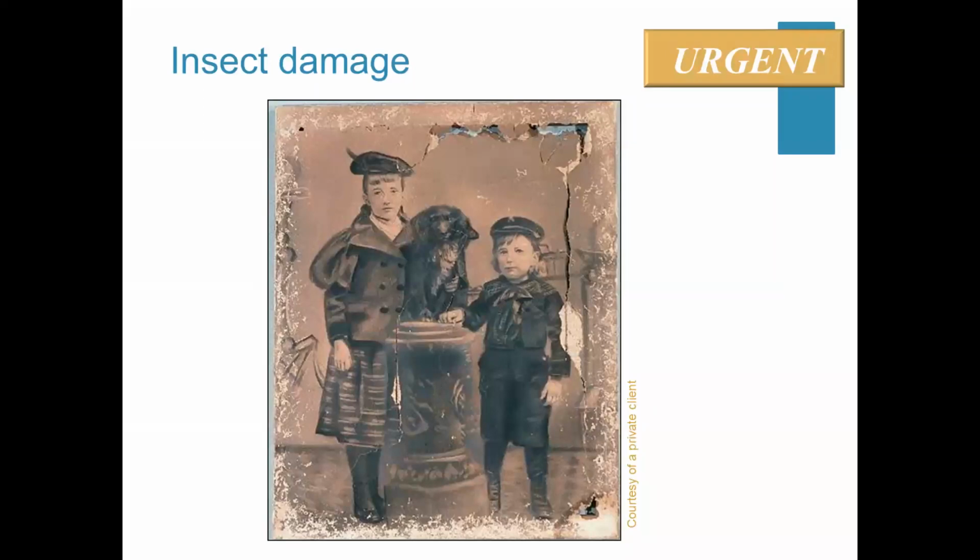If you see insect damage, it is important to determine whether it is active or historic. If there is an active infestation, this is an urgent situation. Historic damage, on the other hand, is not going to get worse as long as the insects are gone and the object is attended to. So it should be evaluated just in terms of how weakened it is. And I would give this object, if there is an active infestation, I would still give it a high rating.